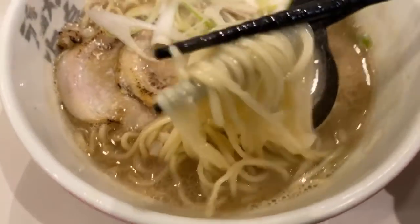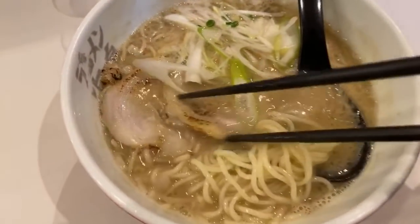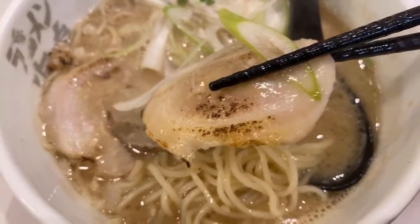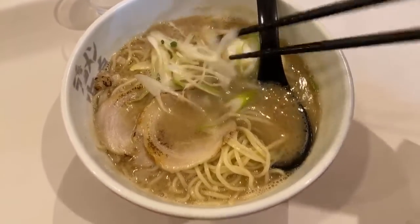This is in Fukuoka Airport. Check this out. Oh my. And the chashu. I remember they get a flamethrower and give it some extra flavor on that. And this is right at the airport. Thick tonkotsu pork bone ramen.